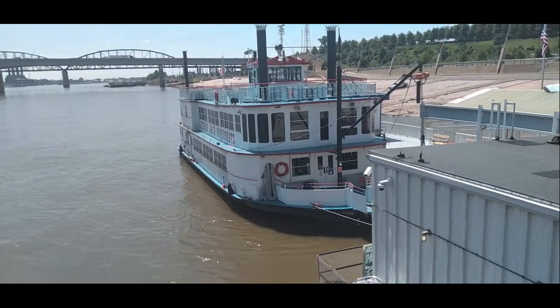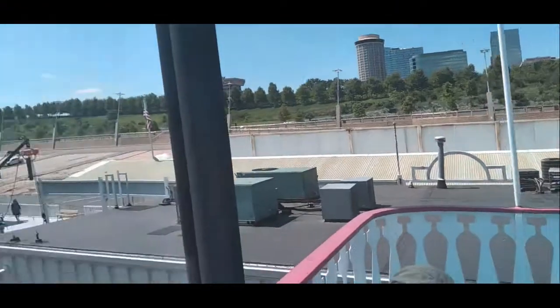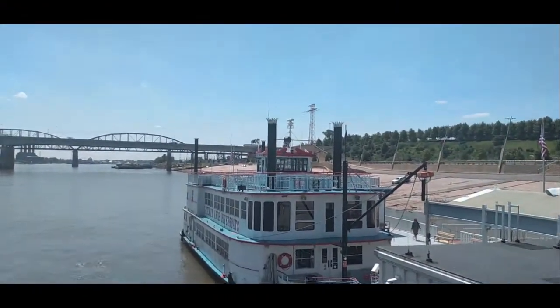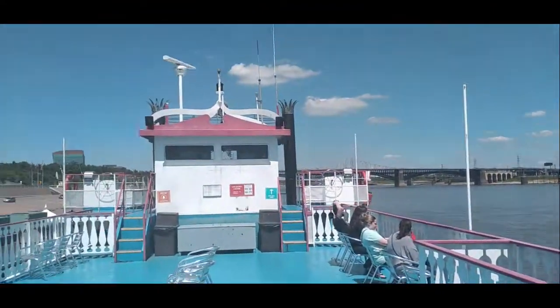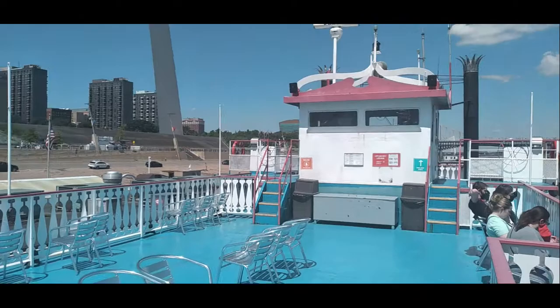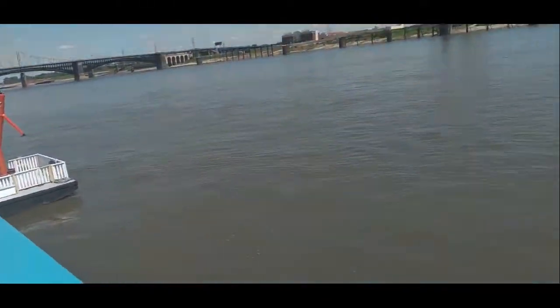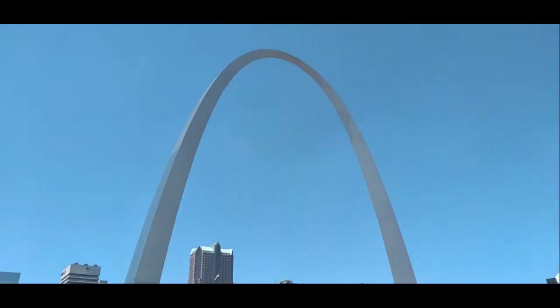There's a downstairs area which is enclosed, an upstairs area which is also enclosed, and then you've got the upper deck area, which is where we're at right now. You can see the captain's quarters right there, and we should be taking off pretty soon. Famous archway right there.